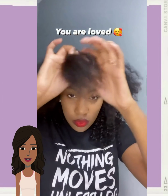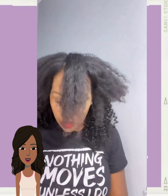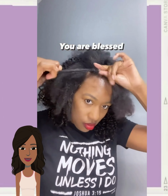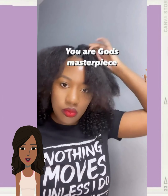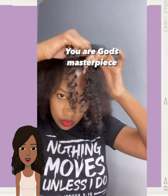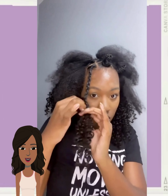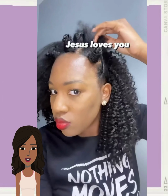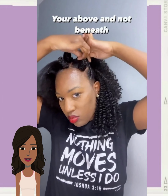And we got another crochet style here. She's doing affirmations. Putting some bantu knots in the front. This is cute.